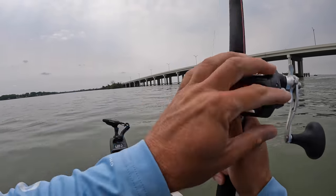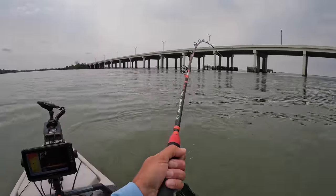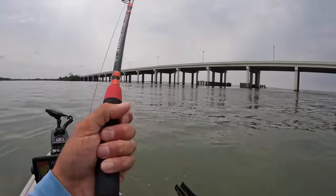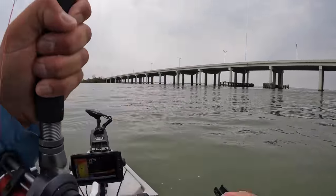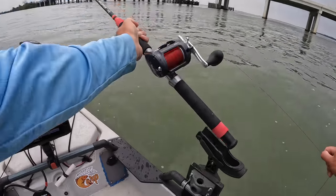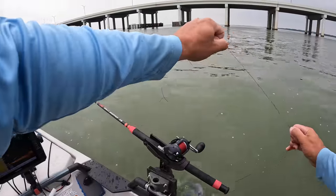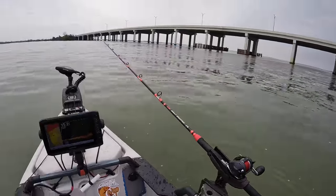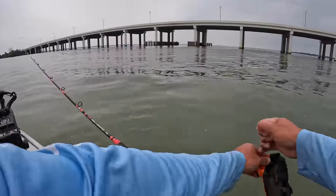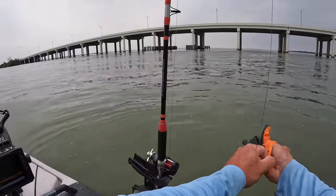I'd kind of hoped to work those power lines over there. And I may spend a little time on them when I get back down there to where they're at. But with the current moving through here, I don't think I'm going to be able to troll kind of perpendicular to the current. I think the current's gonna make it hard for me to do that right now, so we'll just let it work to our advantage here as my phone continues to blow up.